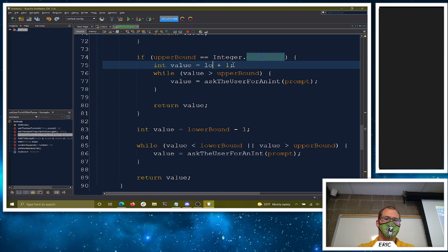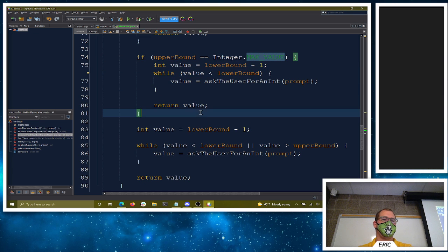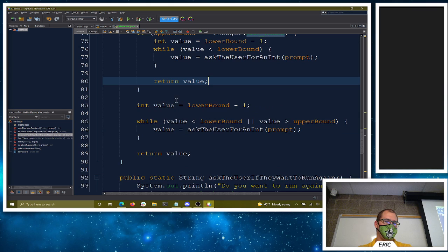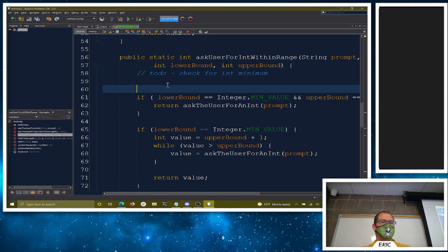Or lower bound minus 1. And then as long as we're less than the lower bound, ask them for a number. Return. If that's not the case, then great, we'll do the thing we did before. So I've got a couple returns in here. It's going to be a little bit funny here.